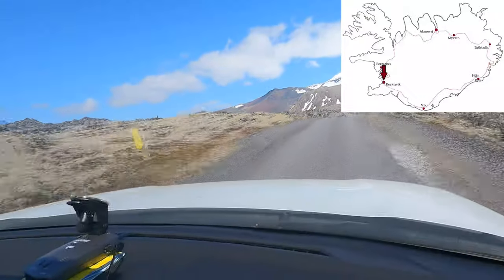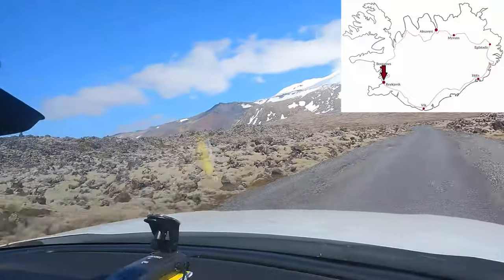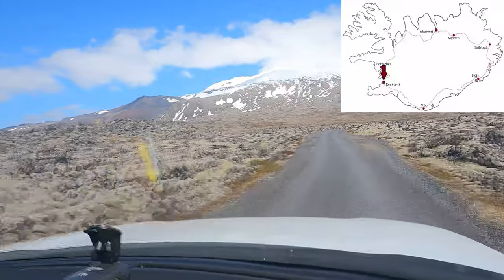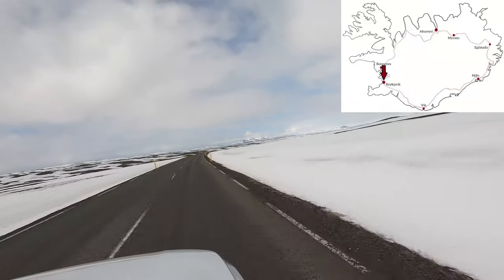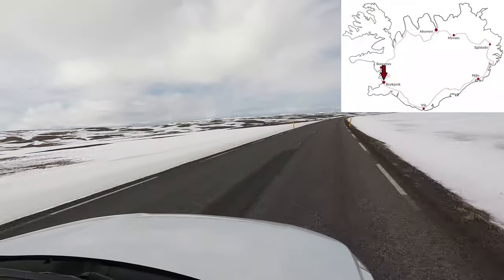The other issue is one-way bridges and tunnels where the driver that arrives there first has the right of way. Everyone else has to back up and pull out of the way. This is somewhat similar to the way it's done in New Zealand as well, if you've ever been.